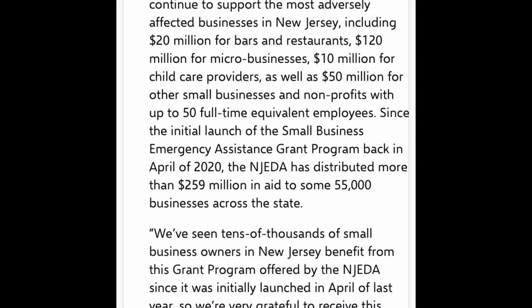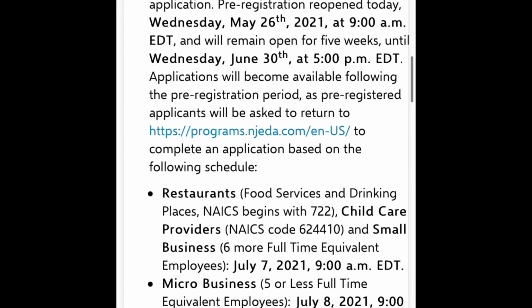There's $200 million in additional funds that just came to this program recently. It's going to include $20 million for bars and restaurants, $120 million for micro businesses, $10 million for child care providers, and $50 million for other small businesses and nonprofits with up to 50 full-time equivalent employees. Interested business owners and nonprofits will need to pre-register to access the application. Pre-registration reopened on Wednesday, May 26th, and will remain open for 5 weeks until Wednesday, June 30th.